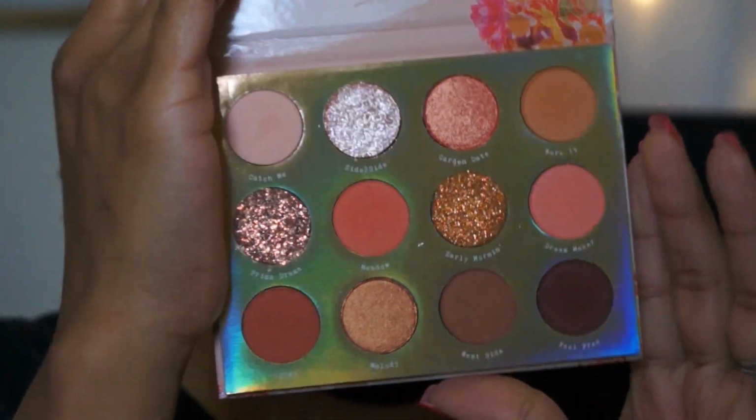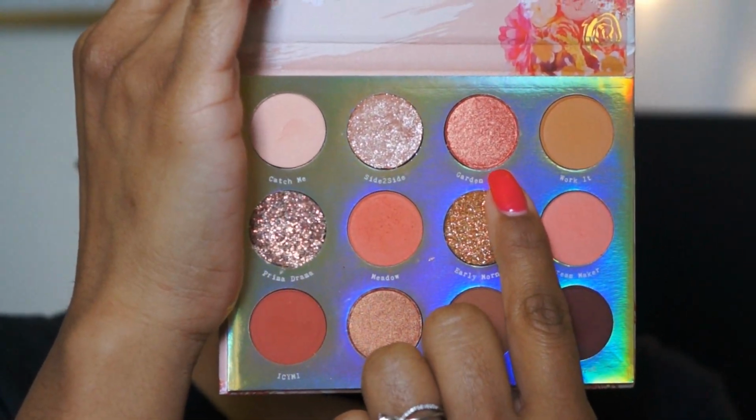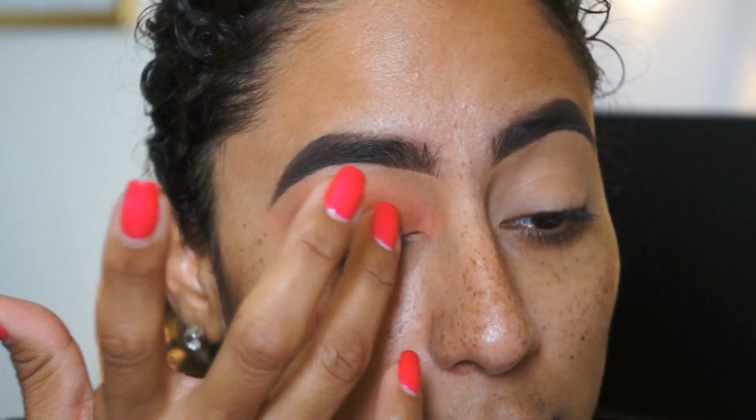Let's go in with the color Garden Date right over here. And I'm going to be putting that all over my lid. I'm just going to be using my finger to go in with that Garden Date color and put that all over my lid and see how it applies.